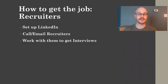The first thing that you can do is actually just set up a LinkedIn. And LinkedIn is really good because a lot of recruiters look on there to hire people and to get people in for interviews. And so what you can do on your LinkedIn profile is just say that you are looking for jobs as a data analyst or entry-level data analyst, and have them reach out to you with opportunities.